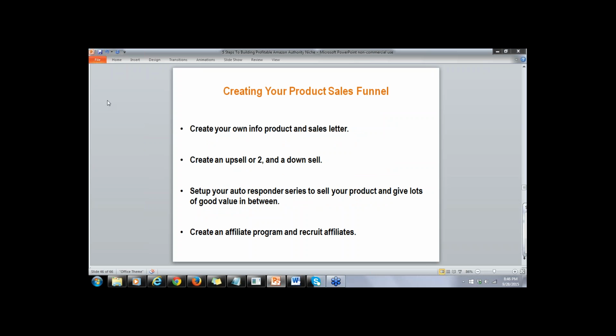The way to create your product sales funnel and how it works is you create your own information product and sales letter in the niche, right? So you can go to ClickBank, you can go to Amazon, you see what kind of books and products are selling very well in your niche. The survival niche is full of them, right? All the other big niches are full of them. And then you create your own product, right? You create your own product with your own sales letter that you've written or you got written. You create an upsell or two, which is where a lot of your profit is going to come from.